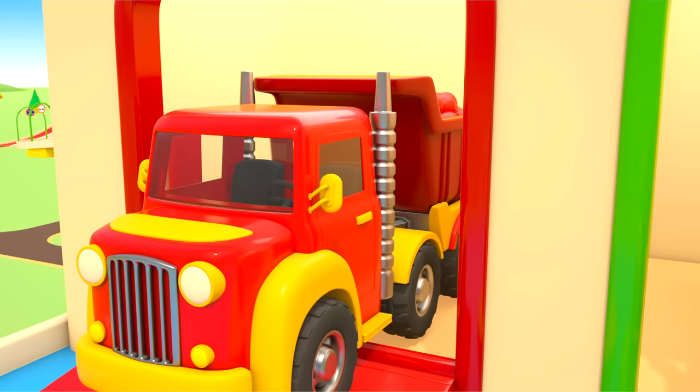Oh dear, the green car has broken the barrier and driven into the lift with the red car. That's no good. The lift can't go up. What a disaster. The cars are stuck. Help! The little cars can't get out by themselves. Blue car, call someone to help, please.